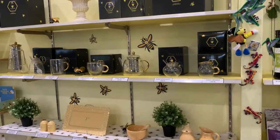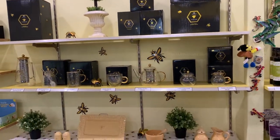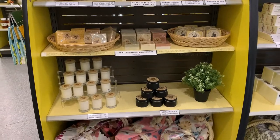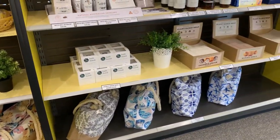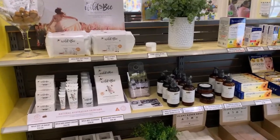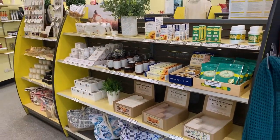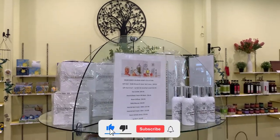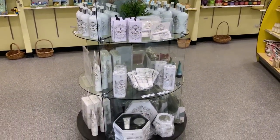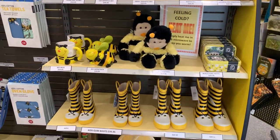You can also see a few other kitchenware made from ceramics and glass. There are also a few ornamental items present here for sale. When you see this side, you can see body care products made out of honey and beeswax. There is a variety of products available here made from honey, beeswax and other sources. There are also beautiful toys and fancy boots for kids in this honey farm for sale.